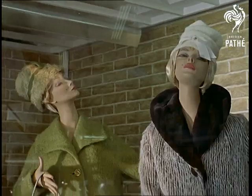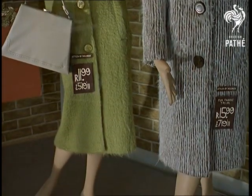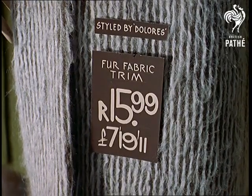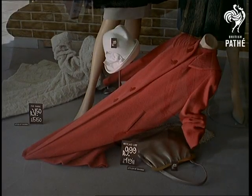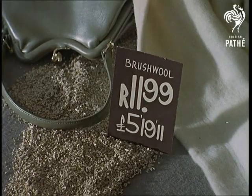The decimal system means that instead of 12 pennies to the shilling and 20 shillings to the pound, everything works in tens. They now have the rand, equal to 10 shillings and cents. For the time being, price tags are marked old and new style, as the old notes are slowly withdrawn.